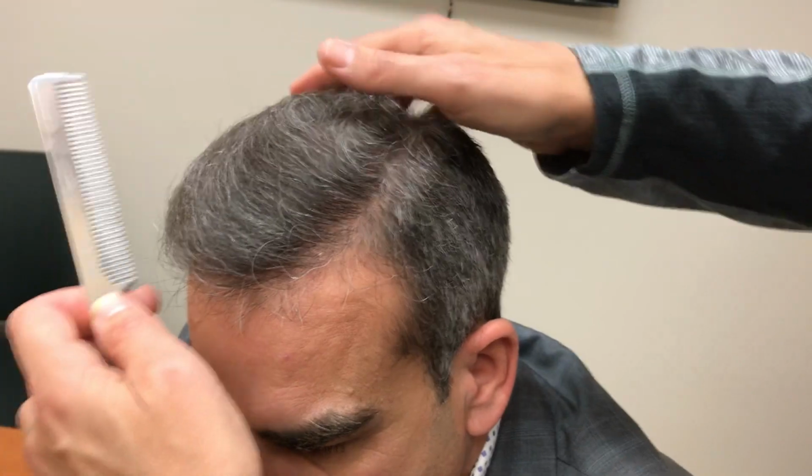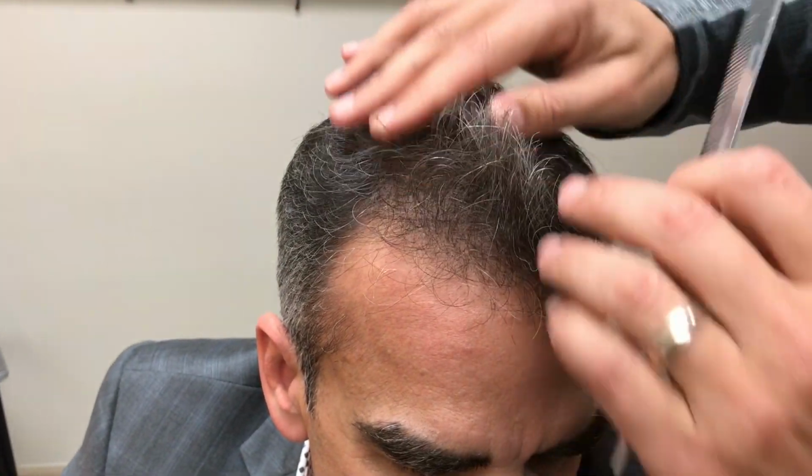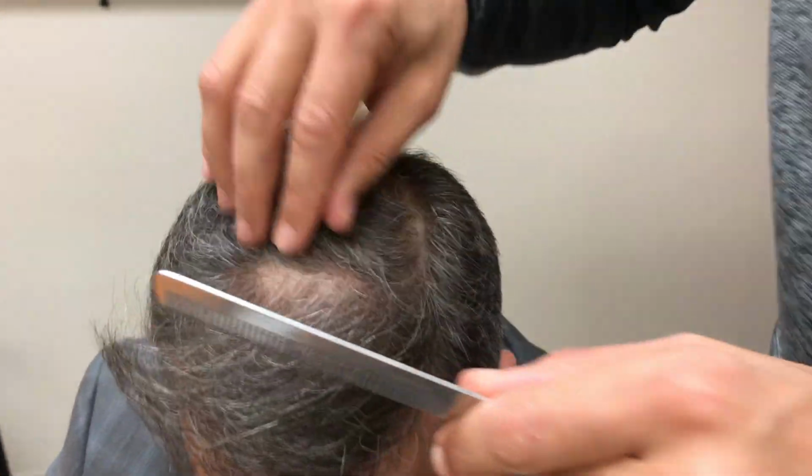I mean, that's really significant improvement. You can see this side, all these grafts growing beautifully. This was all done by FUE, around 2,600 FUE grafts. Still got a little bit of thinness up here, but overall you see the significant improvement.